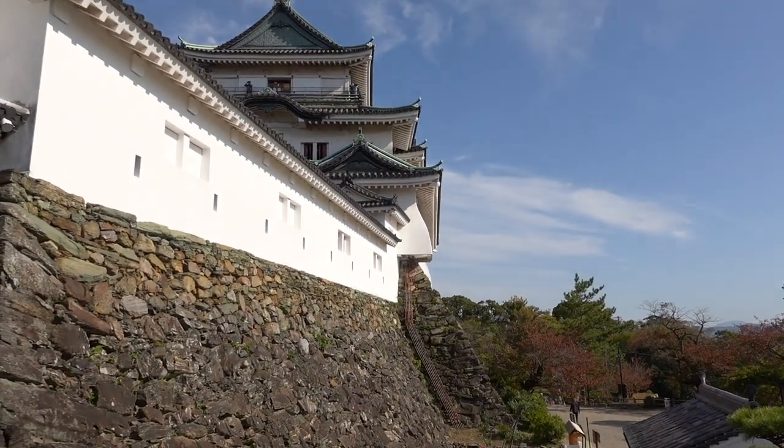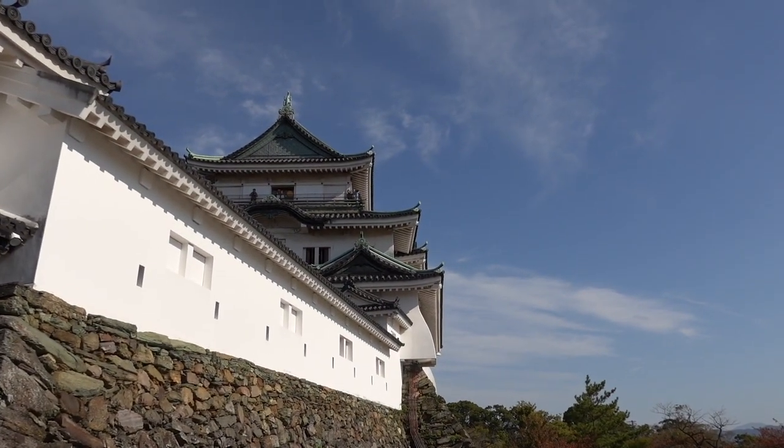We've stormed the keep. We were successful. Yes, we're at the top of the castle tower now. And as we were predicting down below, the views are spectacular. Not only are we elevated in the tower, but we're also up on the hill.